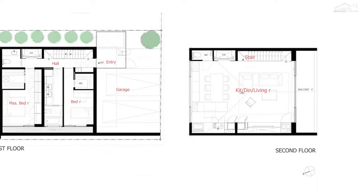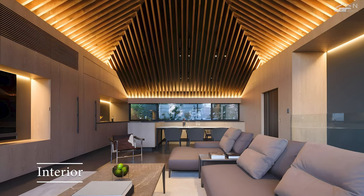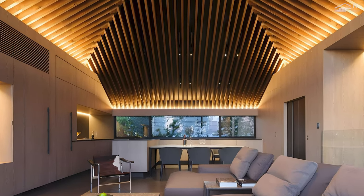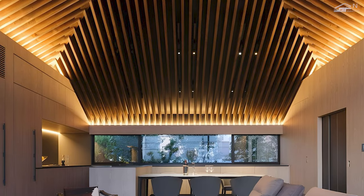On the second floor, one is greeted by a spacious family room where the family can gather and bond. The distinctive hipped and gabled roof, accentuated by a pentagonal window on the south face, infuses the space with natural light, creating captivating interplays of light and shadow.